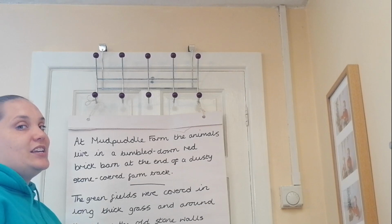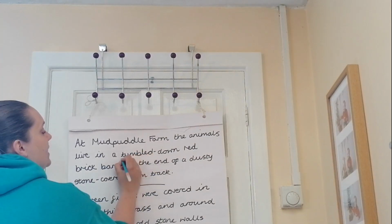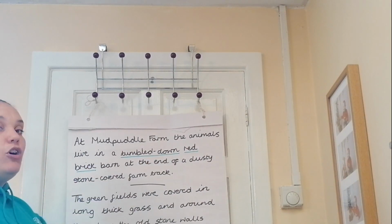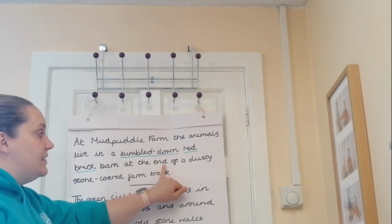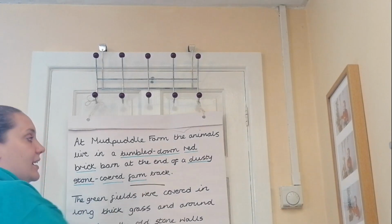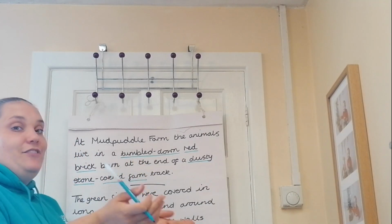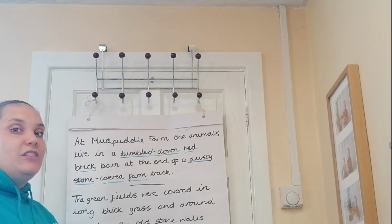So, let's have a look for those adjectives that we've been looking at today. At Mud Puddle Farm, the animals live in a tumbled down red brick barn. Now, tumbled down, red, and brick describe the barn. They're all adjectives to describe the barn where the animals live. And the barn is at the end of a dusty, stone covered farm track. So all of those words are adjectives to describe the track. I've got a picture of the tumbled down barn at the end of this dusty farm track in my mind. I can actually picture it and I can actually see the description that I have used there.